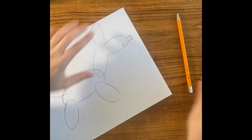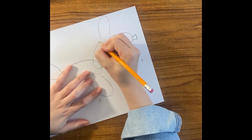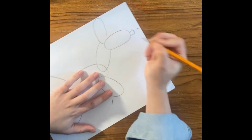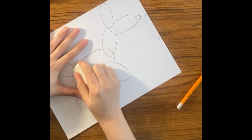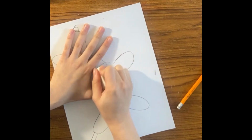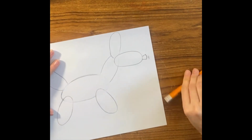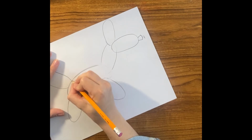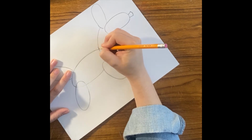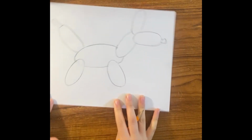See how I erased a line I really didn't want to erase? I can still kind of see it there. So I'm going to come back and just fill it in again. There we go. And two more lines. Just like that. Okay?